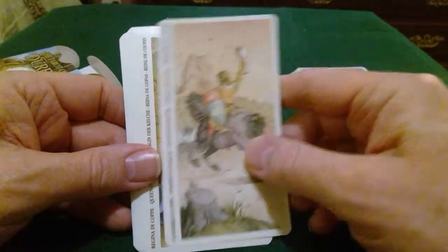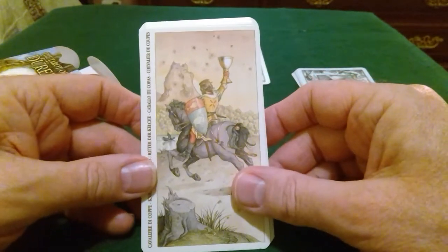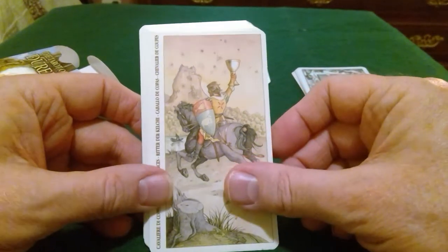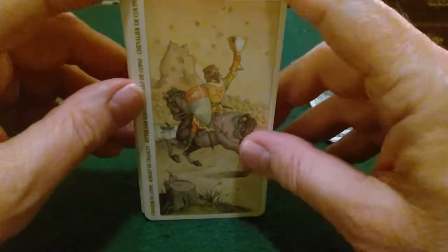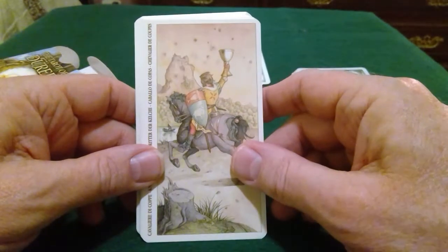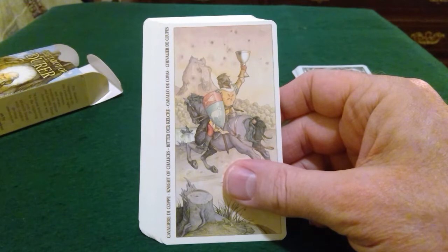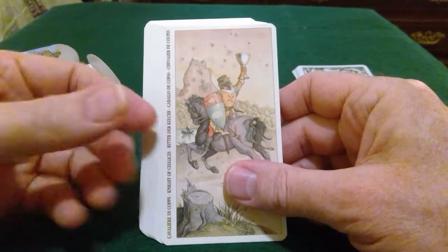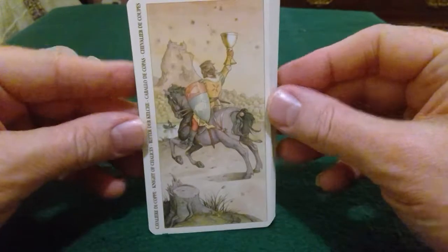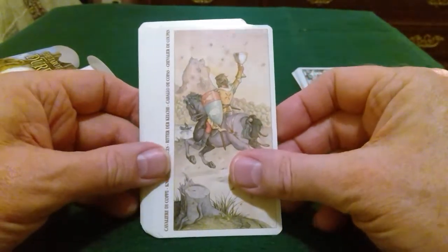Here's a Knight of Cups. Now, again, this guy is fun. Like all the knights, they quest. They go on quests if it's a person. I found that a lot of times knights are not people, but the energy that's around people. But I found that the kings and queens are most often people, and they are most often the sex they say. The kings are most often the men, and the queens are most often women in the spreads I do for people.